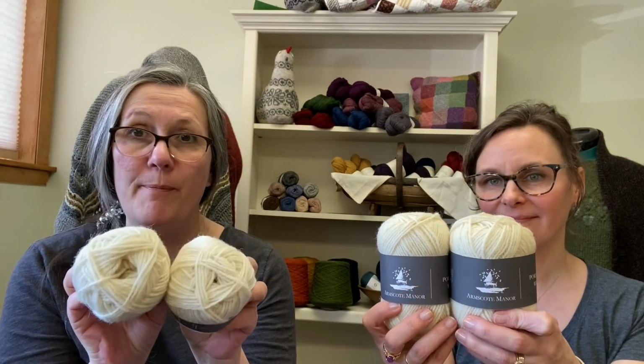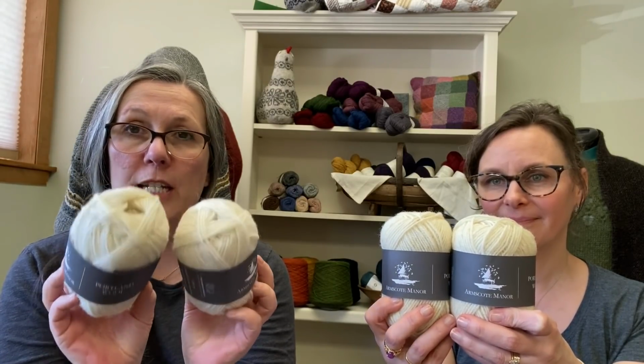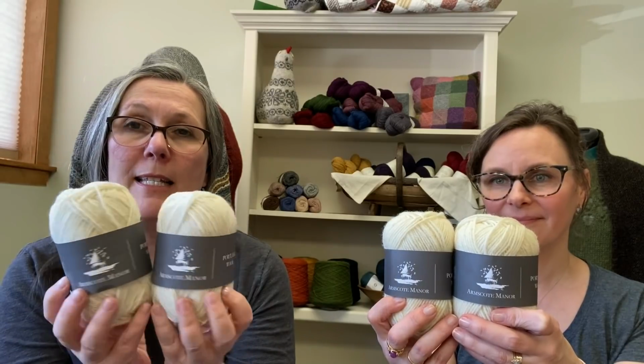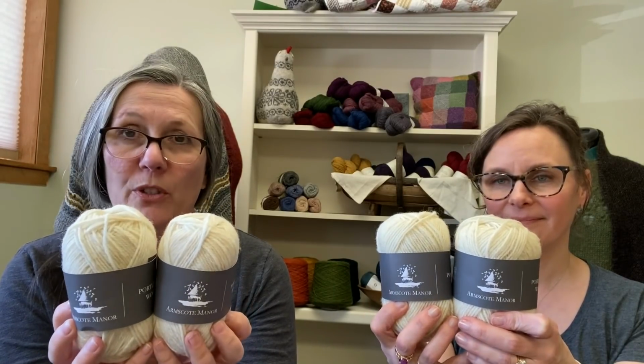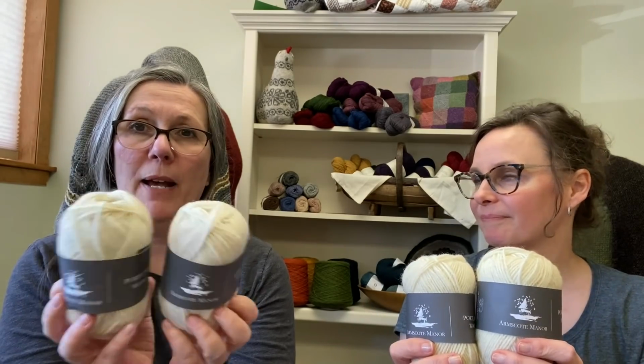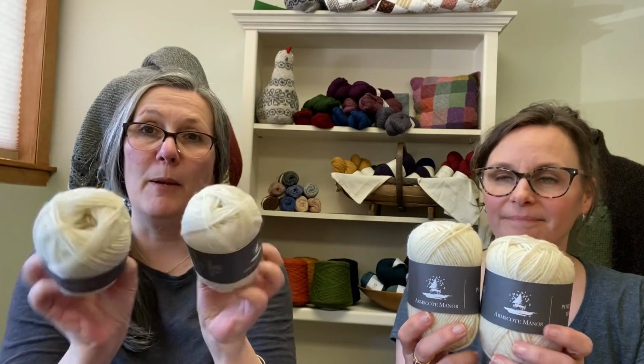It's rare. It's a conservation breed. And it is also mentioned in the Domesday Book, which is an ancient medieval book. So this makes this breed very, very old and special. And Deborah at Armscope Manor is doing her bit to keep them going. And we're doing our bit too by buying her yarn.